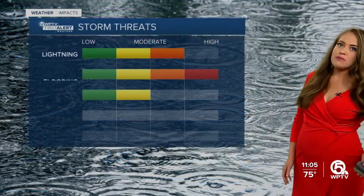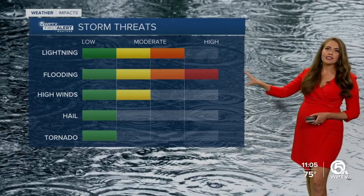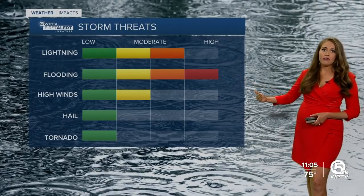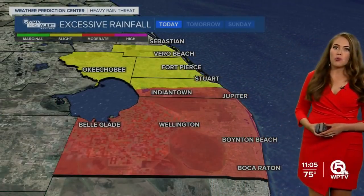So that's going to be the biggest threat, the potential for flooding across the area. We could still see an isolated tornado, but really it's the flooding threat that we're most concerned about, with repeated rounds of heavy rainfall that could lead to some flooding issues. We could also see some high winds. The primary threat for that will probably be tomorrow morning.